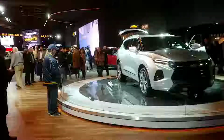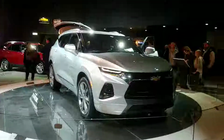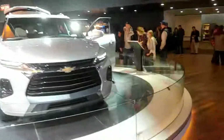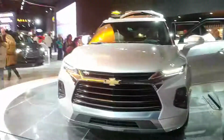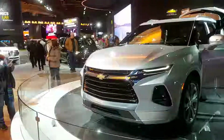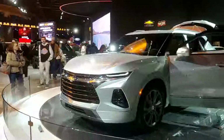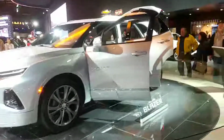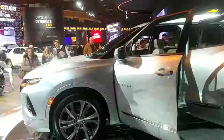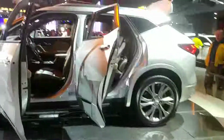Starting right off the bat with the new Chevrolet Blazer. The return of the Blazer is pretty much a name that's always been in the Chevrolet line, but this one is coming back with a sleeker, more sporty style, pretty much themed as the Camaro on the interior. It's just a tick bigger than the Equinox, smaller than the Traverse. We'll come in around $35,000. Coming in three trims. There's a sport trim and a luxe trim, which this one is here because you can tell by the chrome accents.